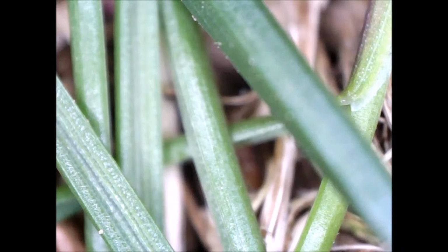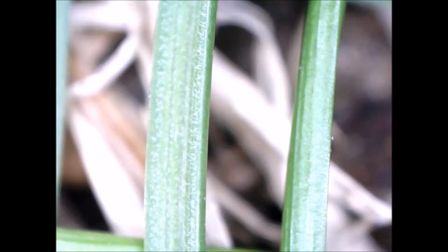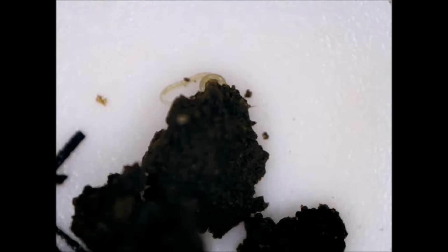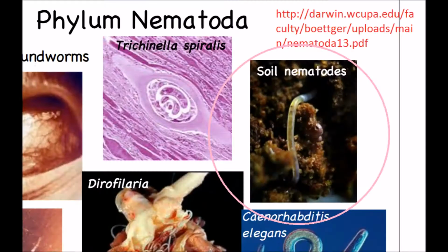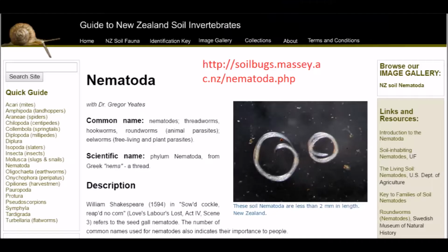Next, I dug up a patch of grass and soil from outside my front door. Happily, I found no insects at all in the dirt or on the grass. The only invertebrate that I did find in the soil was this, which I think is a nematode. You can compare it against this picture from the internet. It eventually curled itself into a ring, which made it look like the nematodes in this picture.